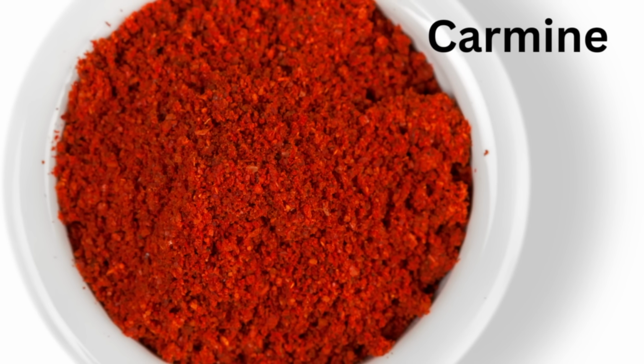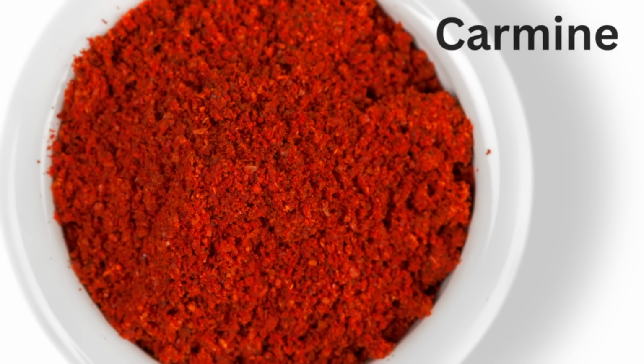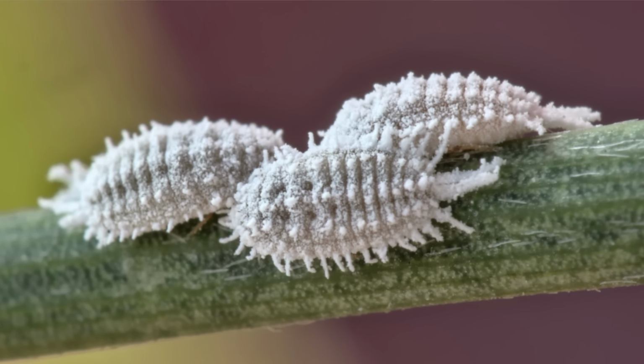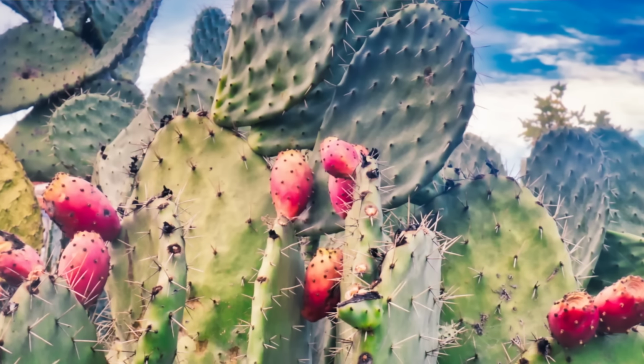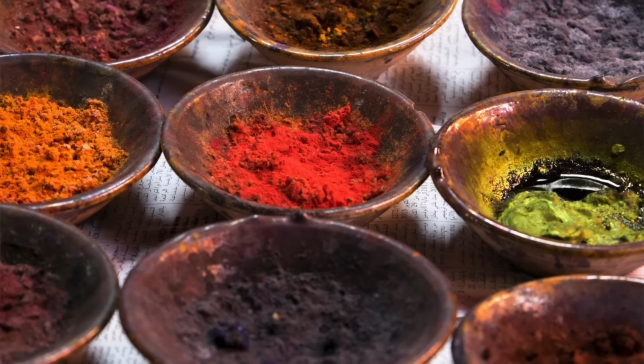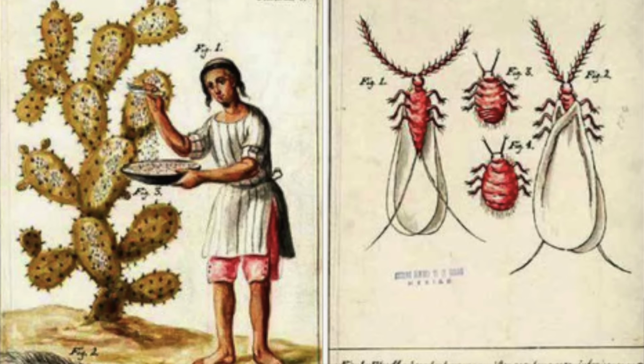So let me get into a couple of those ingredients. First ingredient is carmine. Now, carmine is still used today. This is basically a cochineal insect. It's a parasite that lives on cacti, and it produces the most beautiful red color when turned into a lake dye. Now, this has been used for thousands of years, and it goes back to the Aztecs.